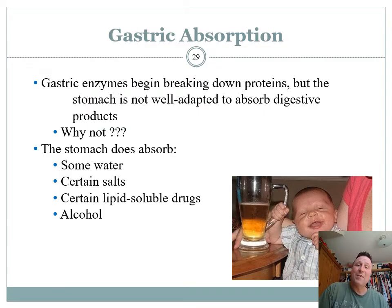So, what kind of absorption takes place in the stomach? Not much. The stomach is designed for digestion, chemical and mechanical digestion. It can absorb water, alcohol, and a few other things get absorbed through your stomach, but not much.